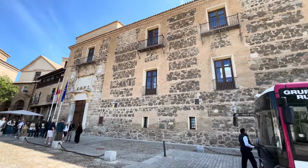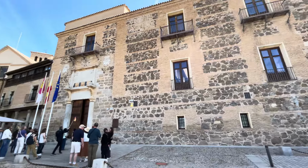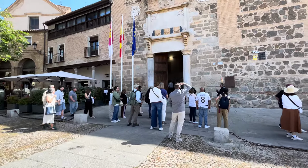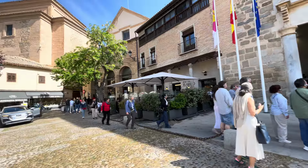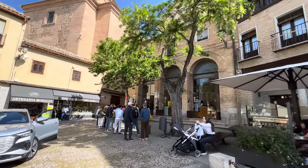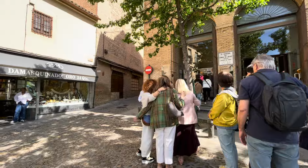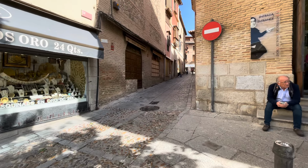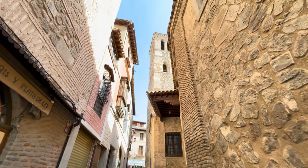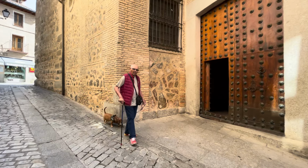There's a wonderful open patio inside the palace here. You can just see through the windows to the open courtyards. In fact, the front doors are just opening for us, so perhaps there are officials coming out. And there's a tourist entrance to the Santo Tomé church, and then just at the end of this little street takes us to the church tower and the other entrance as well, and that's where we'll finish this video.